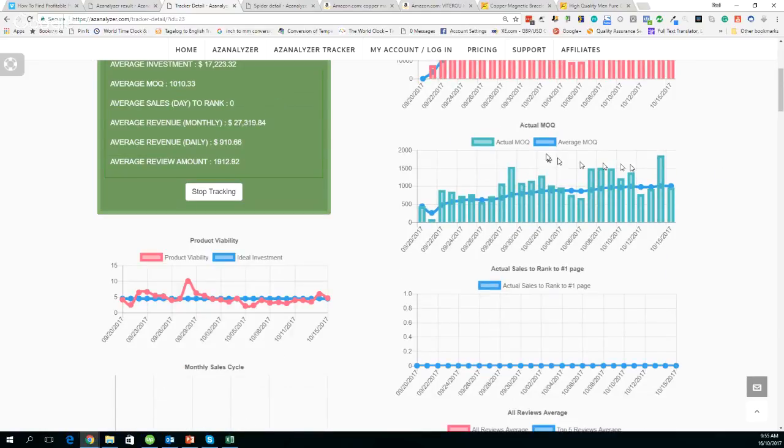And again, the MOQ, the minimum order quantity, we know that the MOQ over here is 1,010. I don't know how you get 0.33, but it's 1,010. You can see here that in most days, it's been pretty close. And if you hover over one, it will tell you exactly what that is each time. So if I hover over the average there, it's got 896. If I hover over the column, it's got 1,500.